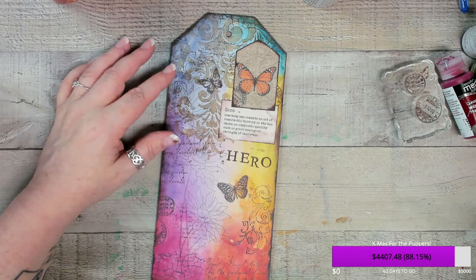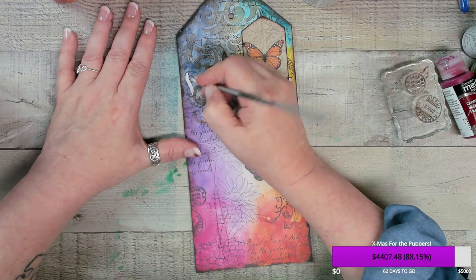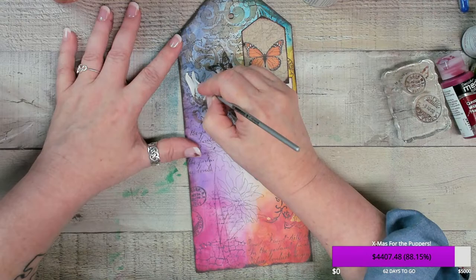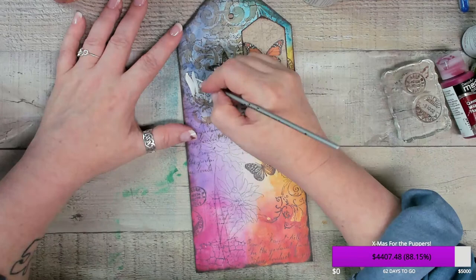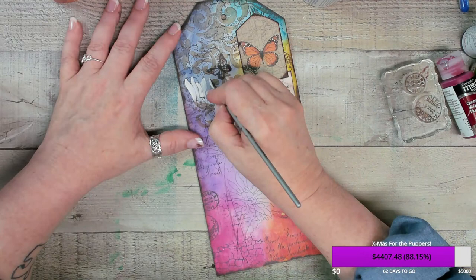I also go through a lot of white gesso. So, again, this does not have to be perfect. I'm just going to quickly stroke in all of these petals. Make sure that you leave a little space between each petal, just to give them a little bit of definition. It'll make your life simpler in the end. And these do not have to be perfect. Don't overthink it, just fill them in.